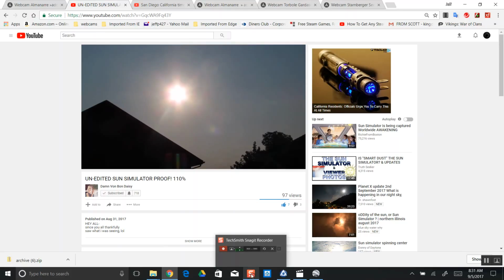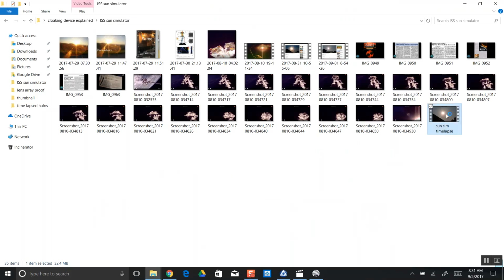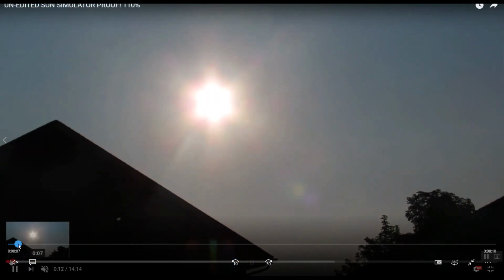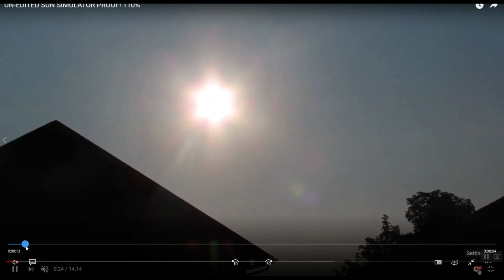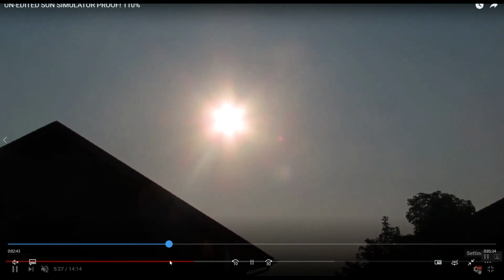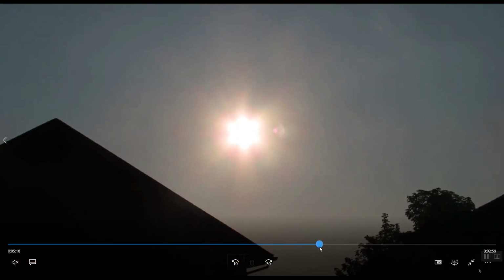So I had taken this video for time's sake, and let's speed this up from the YouTube channel. Please take note of how the lens array works with the sun simulator. Look how hexagonal this light source is. Now, we've seen the same thing with cell phones that don't have shutters, but look at the hexagonal lens here in front of it light up as it passes through the sun.